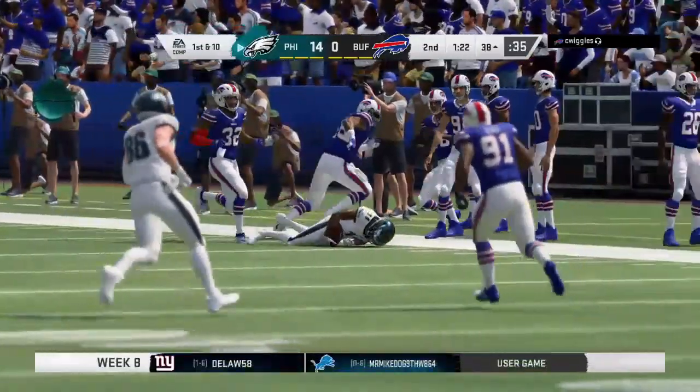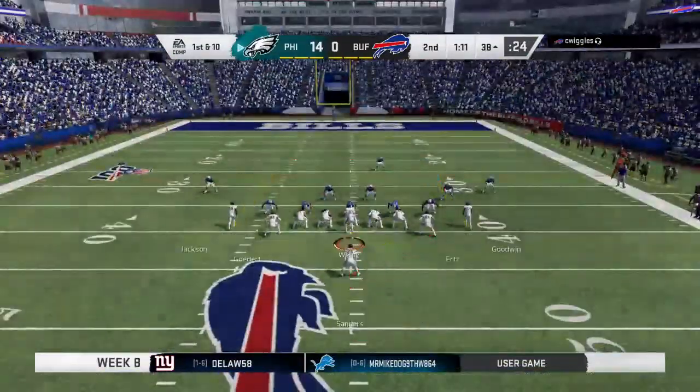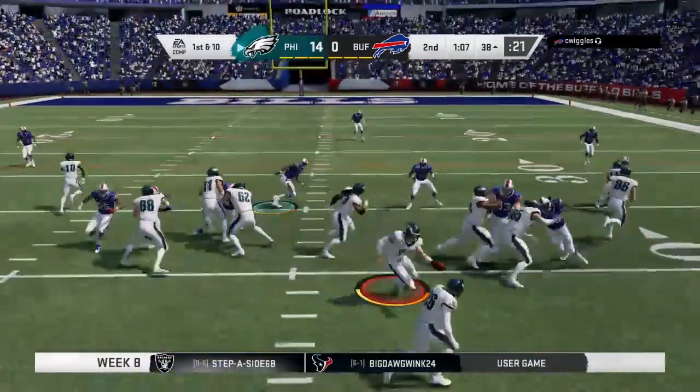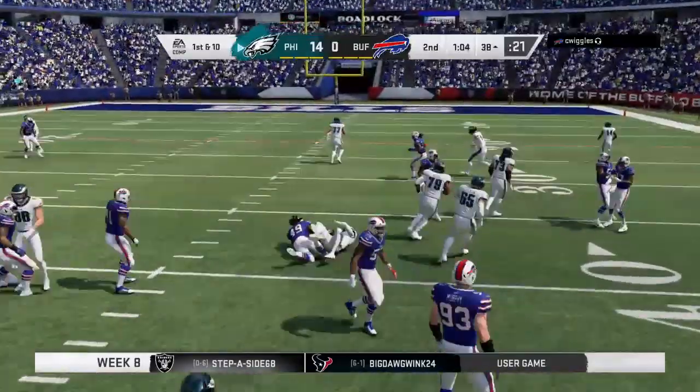And the key number on that play, 3. Third play of the drive, third down, spectacular catch, turns into a first down. First down saves him from a 3 and out.